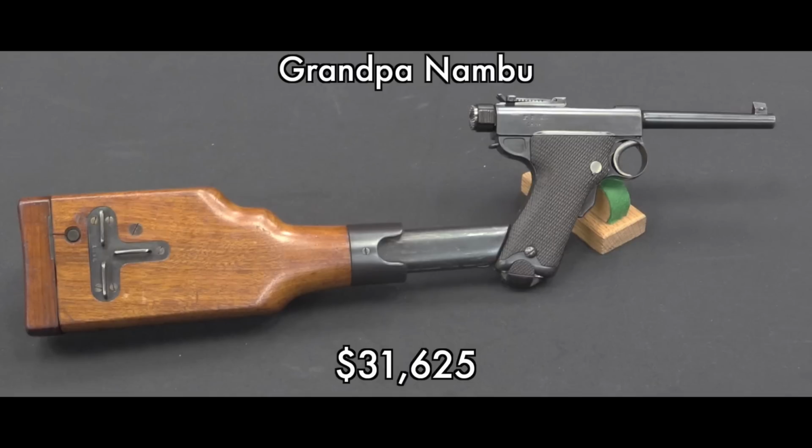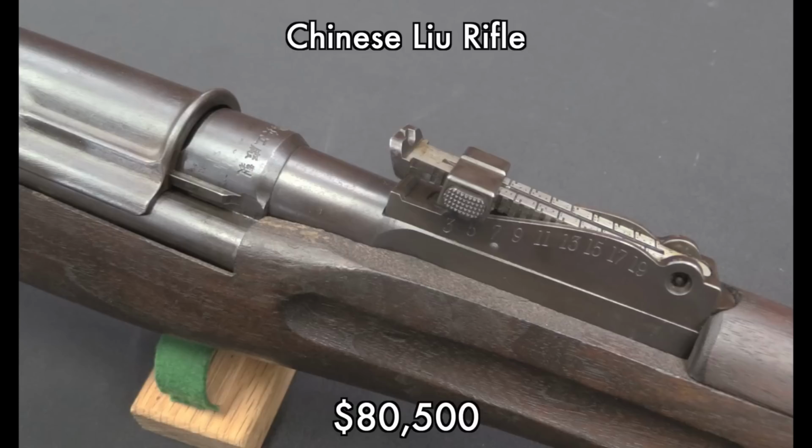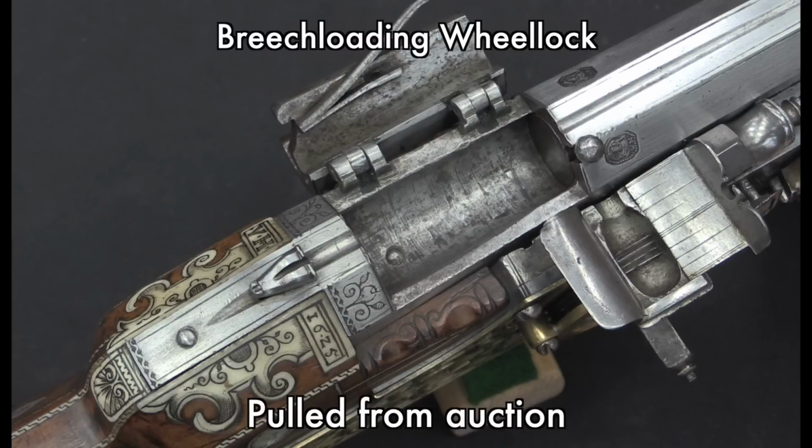Of course, if you follow Nambus, you'll know that really nice grandpa sets are very rare. This one, I think a couple people got in a bidding war over. This went excruciatingly high. And a lot of people asked me about that breech-loading wheel lock.